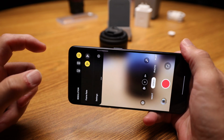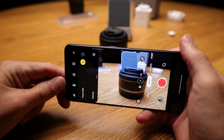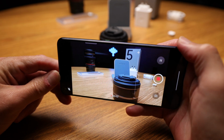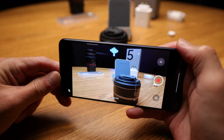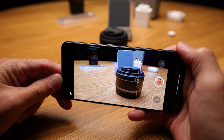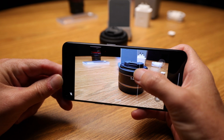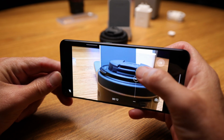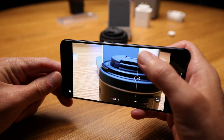Now yes, it's not going to perform as good as the Find X5 or the X5 Pro, but it's certainly kicking butt in around that $700 to $800 price range. So I'm going to say in low light you get good photos, and in good light you get great photos, and it's the same with the video. Front and back cameras, really impressive.